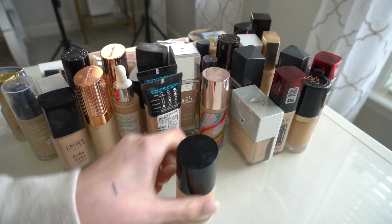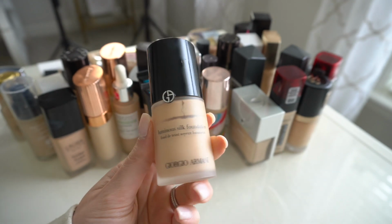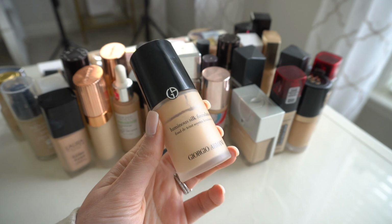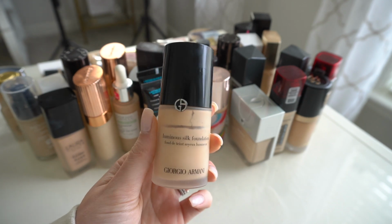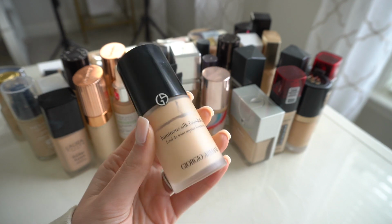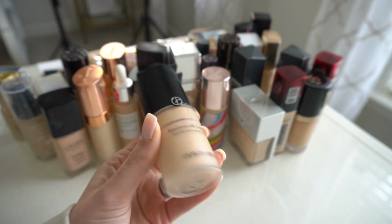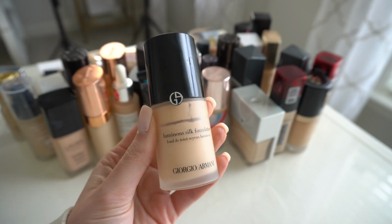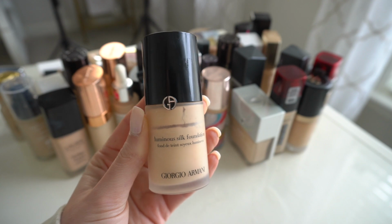I'm going to start out with an easy one. This is the Armani Luminous Silk Foundation. This is definitely a keep for me. I love this foundation. It's my most expensive foundation that I own. I only use this for special occasions, when I really want my makeup to look good, and when I feel like being bougie. This is the foundation that I will go for, so I will definitely be keeping this one.